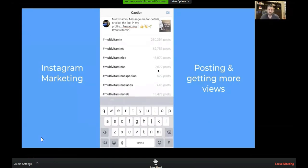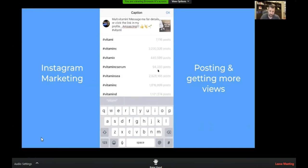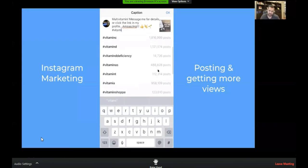What's cool about Instagram is that you can basically type in your hashtag, and it's going to tell you not only how many posts it has by way of activity, but also other related posts. So you can get some ideas for hashtags right on the fly. Look at this vitamins hashtag: 3.2 million posts related to just the word vitamins. And another great thing about that hashtag is that it's definitely related to what this product is. So it's very targeted for people looking for vitamins.